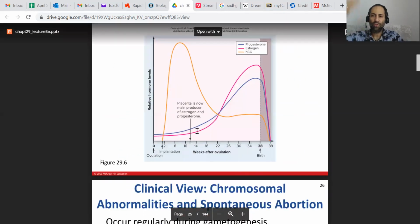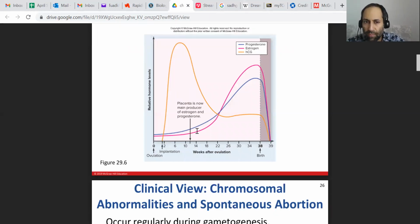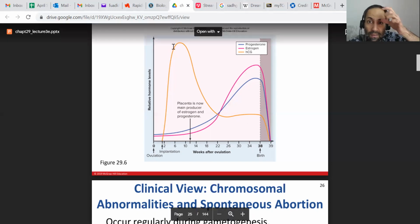So this graph shows you the fluctuations in your hormones with pregnancy. That's what you're seeing here. All right, so ovulation happened here, implantation around day 12, right? And so look what happened to your levels of HCG. They went sky high, right? HCG, you're pregnant. This is the pregnancy hormone, HCG.